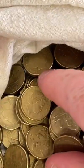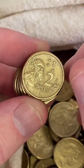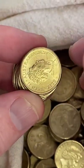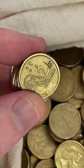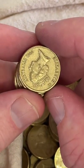All these coins I'm dropping into here, I just take back to the bank, put them through the coin deposit machine, and the money goes straight back into my bank account. So I don't lose any money. I just put aside the stuff that's worth more than face value. These have been selling, some of them $4 to $6 each. These 2021s, I've got a little pile of them. I'm finding a lot of those though.